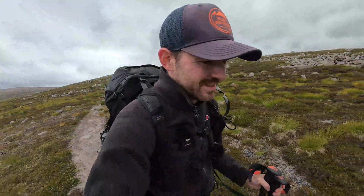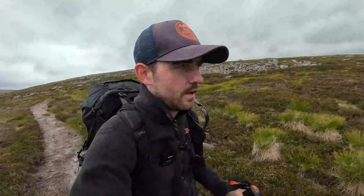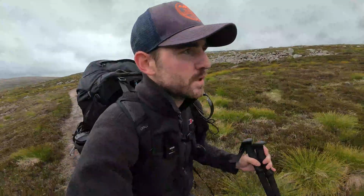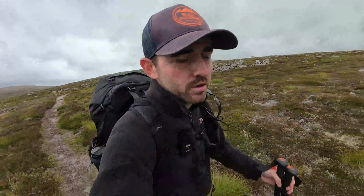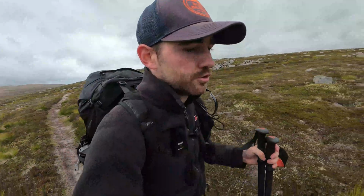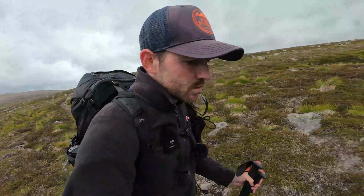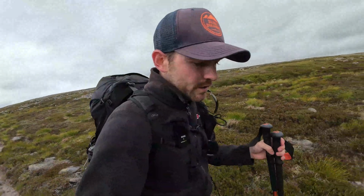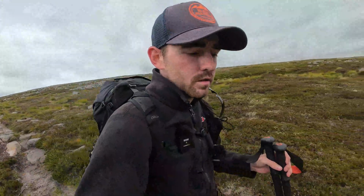Not looking forward to getting to the top of this Munro with this wind, but the clouds do seem quite close to the summit. What I mean by that is I might just be in the cloud, but I don't think I'm going to be in it for hundreds of metres. I'm out of the cloud now and I'm about 900 metres at the moment, so it's just the highest summits that are getting into the clouds, I think, just because it does look quite high. I'll turn you around now.